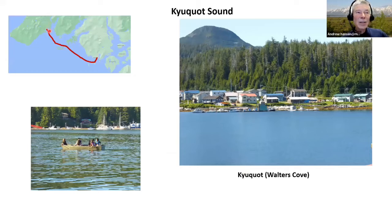So it's a pretty gentle run through the Bunsby Islands, then from Columbia Cove into Walters Cove in Quiet Sound, the next major sound. This is a really cool village of natives with lots of kids and a bakery, some sports fishing boats over on this side of the bay, very well protected.